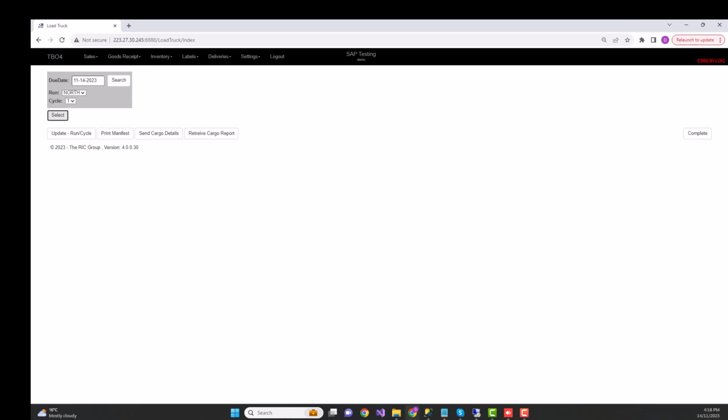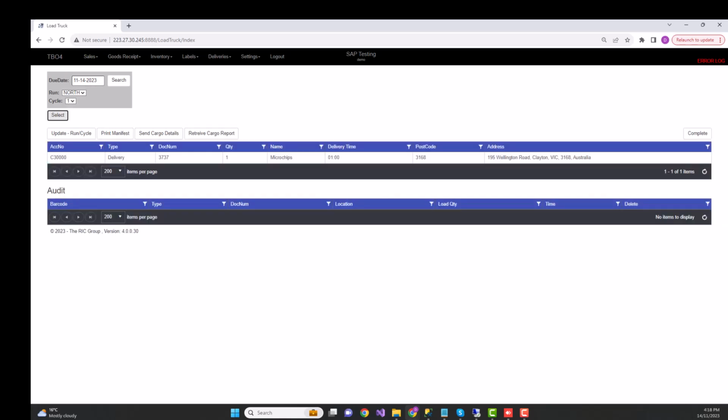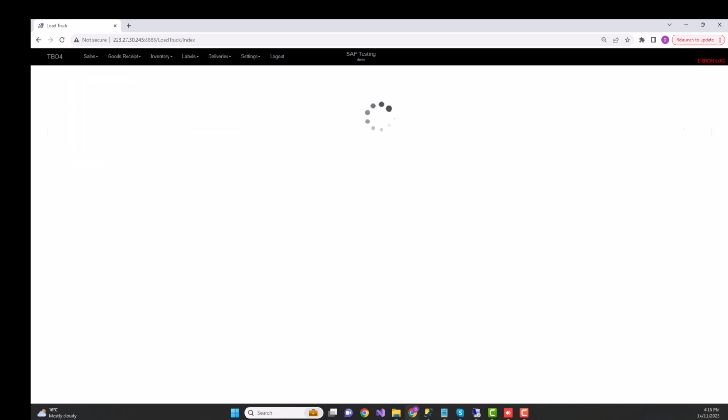Then if I choose select, you can see an option coming up here which tells you what delivery is getting loaded to the truck. The respective details like time and address also get sent here. Now in this screen, you can print the manifest, give it to your drivers, and then they can see what they are delivering as well. So yeah, just let the manifest load.